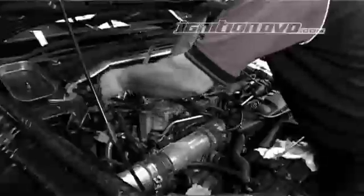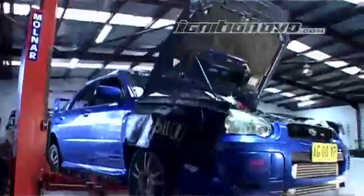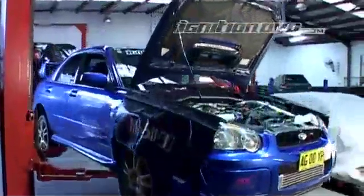This is not a simple procedure due to the complexity of the boxer engine setup. So much of the components that sit above the block must be removed to allow access to and removal of the inlet manifold. Long-serving MRT mechanic Michael performed the conversion, which usually takes about 3 hours.